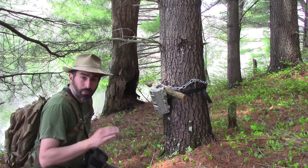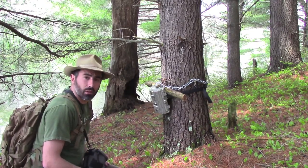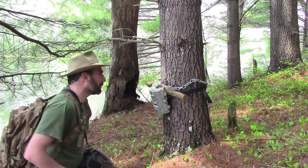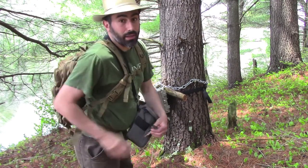Well, I was going to take the camera back with me, but I think I'm going to leave it longer because it looks like the otters are coming to and from. So I'm just going to take the card back with me. I lock it up.